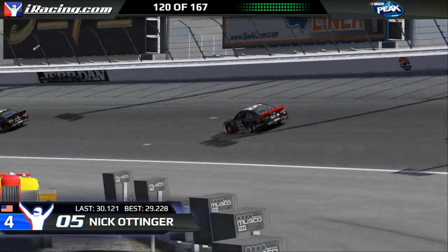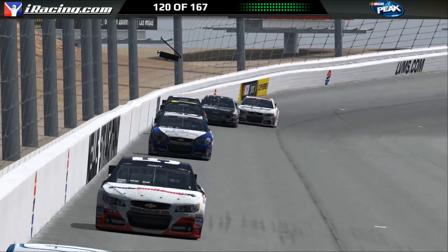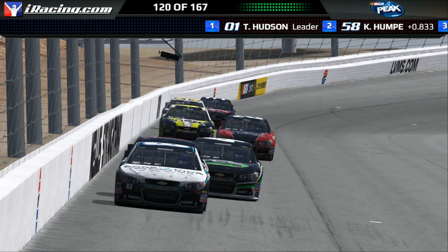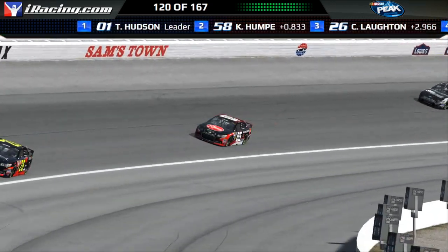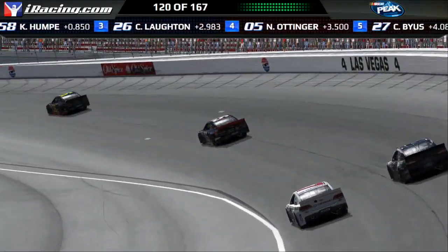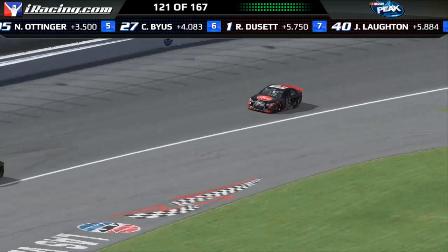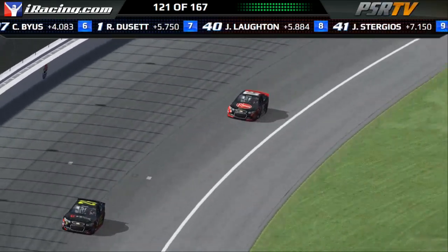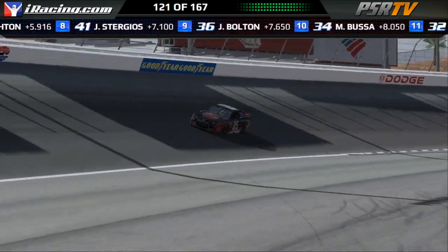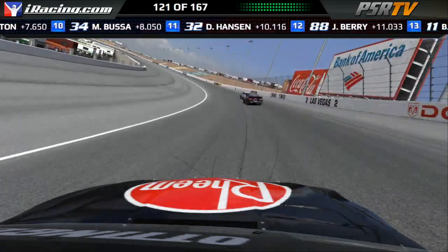Tyler Hudson, Kenny Humpy, 0.7 of a second between your top two. Then it goes back to 3 seconds between Tyler Hudson and 3rd place driver Chad Lawton. And obviously, being on the racetrack, Tony, I think Tyler Hudson extended that a little bit, but I think Chad Lawton may have had a little bit of a slower stop compared to the 01 car. We'll see if he can catch up to Kenny Humpy, who sits in position number 2. Ottinger and Byus complete your top 5, and that's a great run for the 27 car this evening. Cody Byus solidly in the top 5 all night long after qualifying in position number 2.